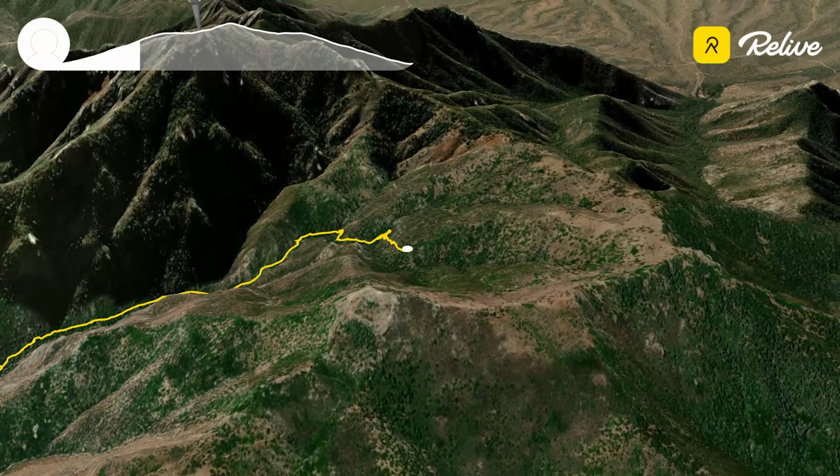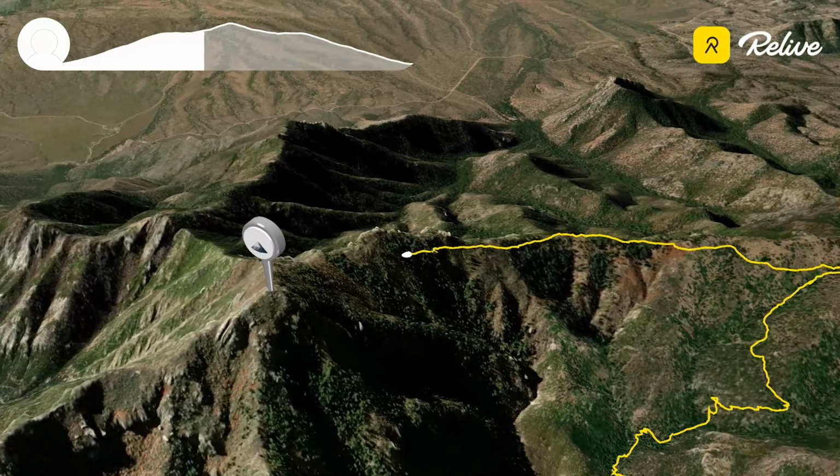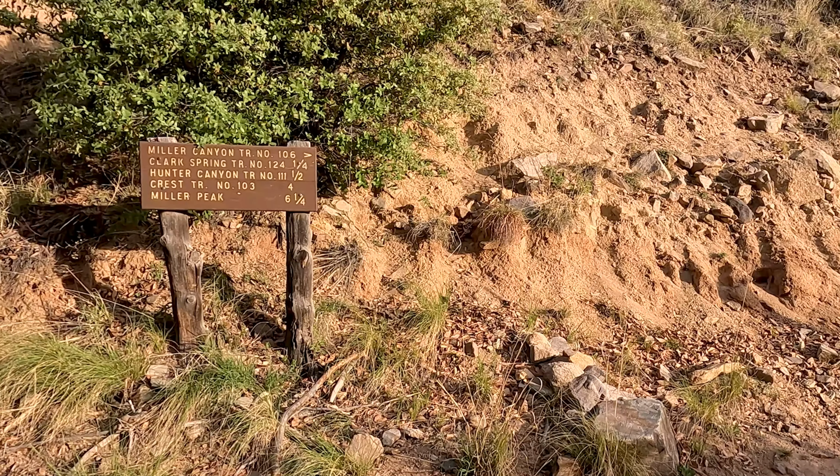Hi, I'm Karen. My plan today is to hike the Miller Canyon Trail up to the Crest Trail and then up to Miller Peak. This is the first time I've hiked to Miller Peak from this trail because to me, it seems like the most difficult route to Miller Peak. I'm gonna be pooped.